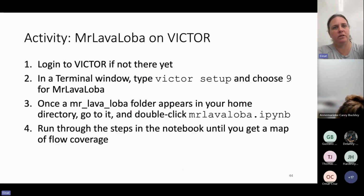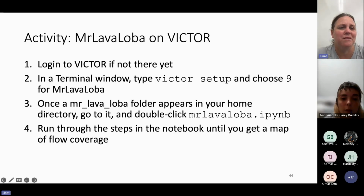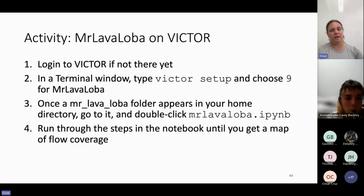We have Mr. Lava Loba, so we're going to run it now ourselves. In a similar way to how you just ran Molasses, please go into Victor, do Victor setup, and choose a different number. Look at what the number is. I think it's 11 for Mr. Lava Loba. And then once you have that folder, open a notebook and start running through the steps until you get a map. So again, we're going to give it 5 minutes and see what you get.